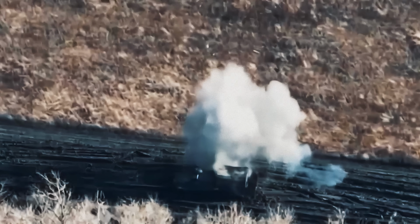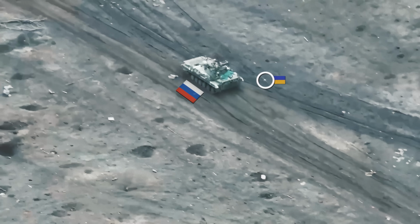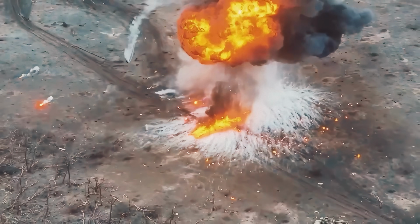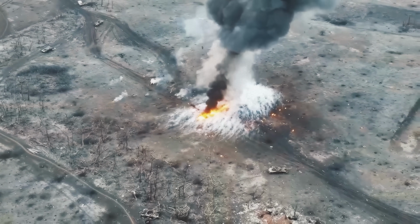Does it look like these vehicles are exploding on their own? The small UAV is invisible against the background of the combat vehicle. Its explosive charge cannot tear through enemy armor like that. But the Ukrainian pilots have a knowledge of the design of the occupiers' equipment. A single FPV is enough to detonate the ammunition.